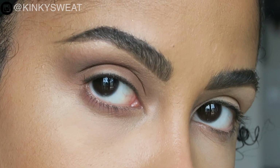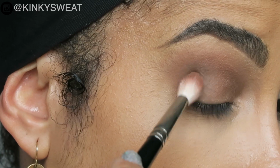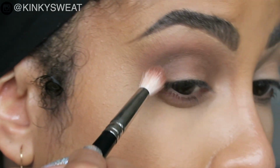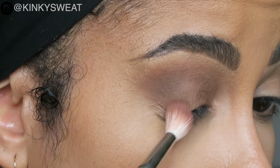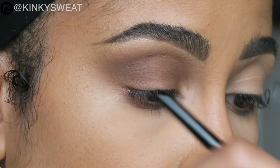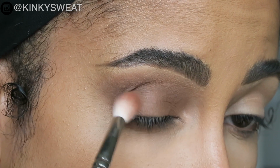Isn't that pretty? Hakuhoro B142 with this top darker brown shade. I'm gonna pop that onto the outer V. This has a little bit of sheen to it, but it still looks pretty satin on the lid when you get it in and blend in. And I feel that adds really nice depth to the eyes.